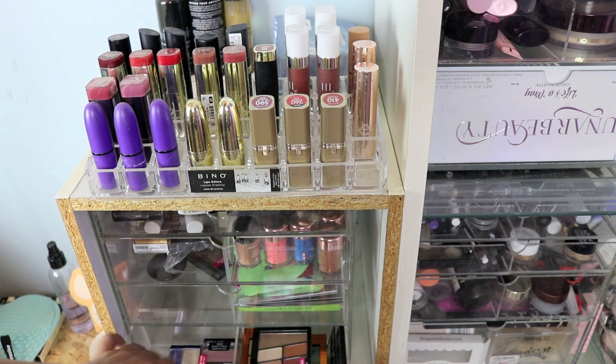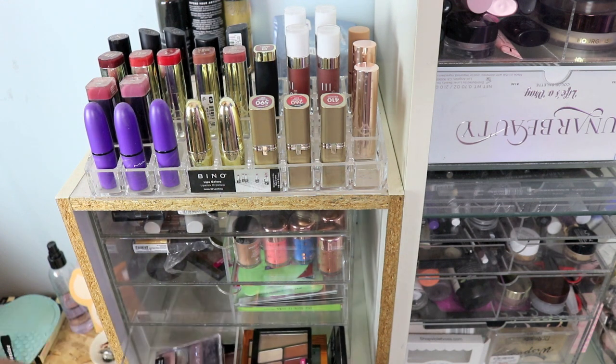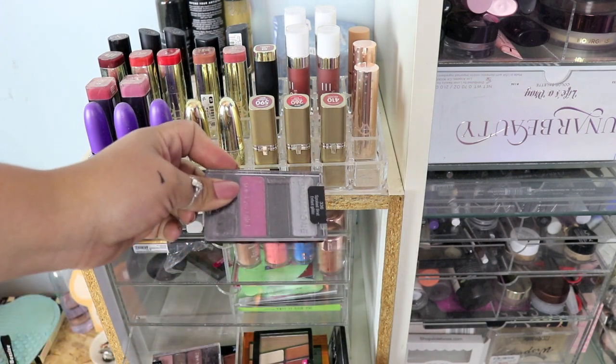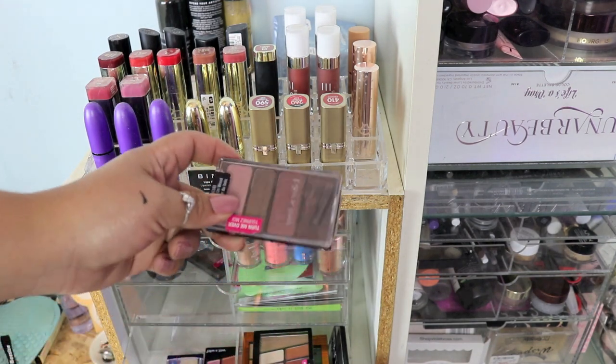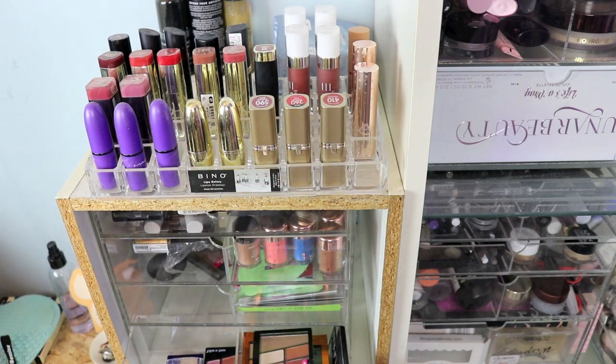I can't get rid of this because it was my very first. And then I think I'm going to part with this. I don't think I've used this one in years, ages. We're not keeping that. If I haven't touched it in that long, I don't need to keep it. And I think I'm going to get rid of this one too, although this is a great trio. Has a lot of versatility.